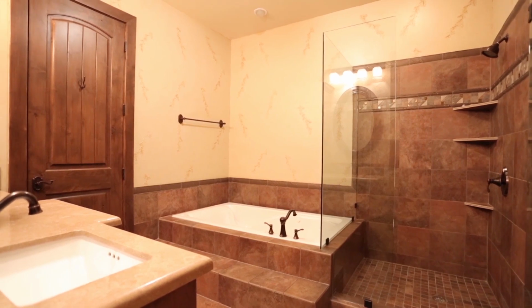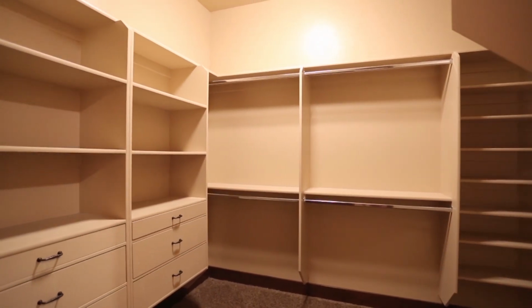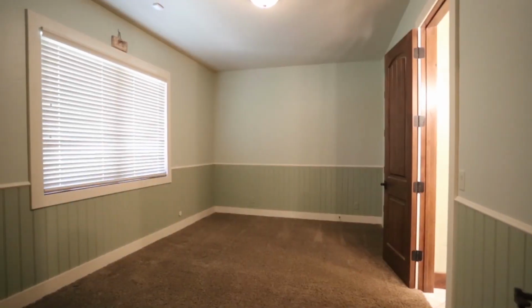Well, and look at all these features. This is the lower floor. Yeah. And look at the features that are there. Nothing is missing here. Yeah, and so plenty of bedrooms.